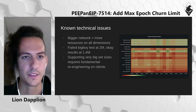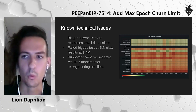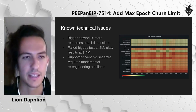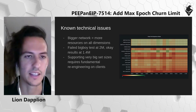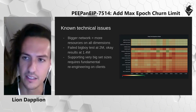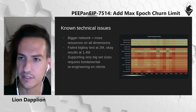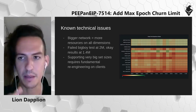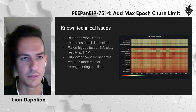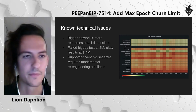So if the chain goes above, say, 1 million, 2 million, we can handle that, but devs need time to figure out ways to do that. And the higher we go, the harder it gets. So to test for the upcoming Holesky devnet, which is going to be pretty big, Parithosh and the DevOps team did this big testnet. And the first one was for 2 million, and everything just exploded in a very bad way.